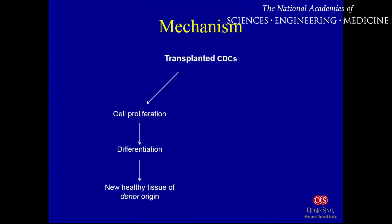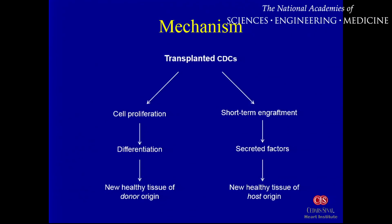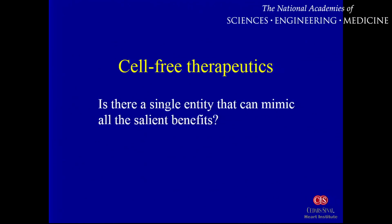But basically, the canonical stem cell mechanism, whereby transplanted cells would proliferate, differentiate, and cause new healthy tissue of donor origin, appears not to be the case, and instead the CDCs are transplanted and survive probably for 3 to 4 weeks, during which time they secrete factors that lead to new healthy tissue that's durable and present, but it's of host origin. So that begs the question then, is there a single entity that can mimic all of the salient benefits that we might be able to use for cell-free therapeutics?